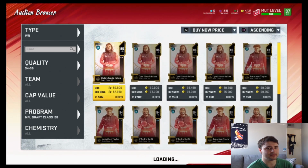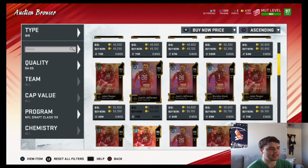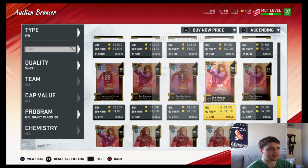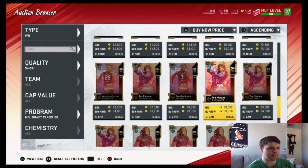So let's go to wide receivers. I believe there is a couple here too, which is T. Higgins in the second round, and then there's someone else. Apparently no 94s are showing up. There's T. Higgins finally. He is a Bengal, which is pretty cool if you want to play with Joe Burrow. He's a little bit slower. His route running is mediocre, but he has good catch in traffic, good spec catch. He's 6'4", 92 speed is pretty slow, but 95 catch in traffic, 95 spec. Decent card at the very least, not necessarily the best card, but definitely decent.